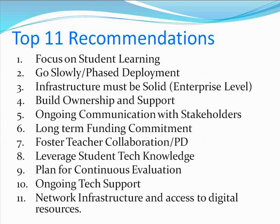Infrastructure has got to be solid. You have to use enterprise level equipment. If you're using SOHO, small office, home office equipment, it is not going to withstand the traffic.